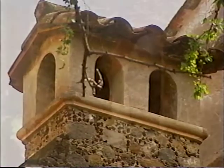A large portion of this house was built in the 16th century. It was part of a monastery that was built around the Church of the Assumption. Church is now the cathedral.